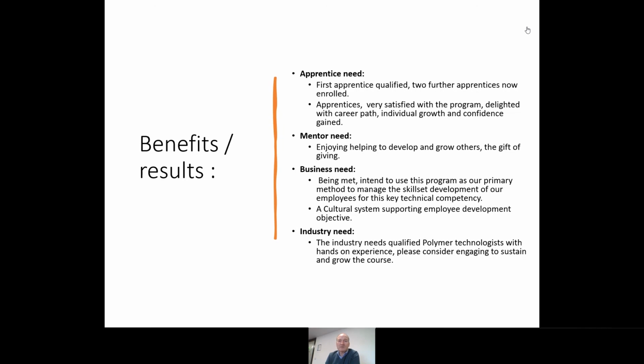It's also meeting our cultural systems needs. We do want to develop our own people. We want to have pathways as part of our culture where we can develop people. And as I say, we do hire graduates, and we do pay study support for about 30 people a year to go back to college part-time. But the apprenticeship is also an important development tool in our cultural tool set. So we want to engage with all the relevant apprenticeships.